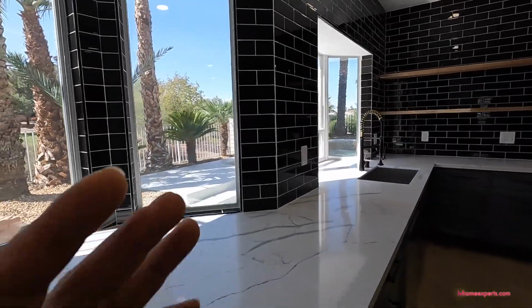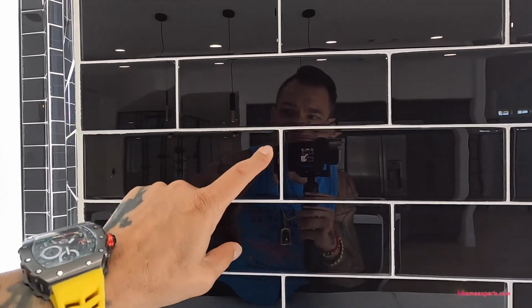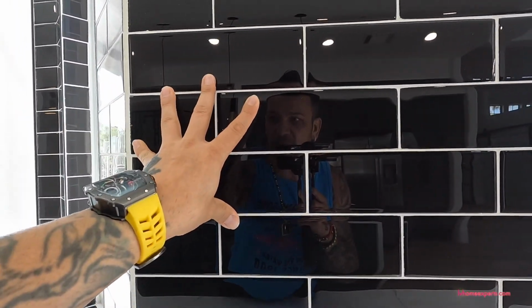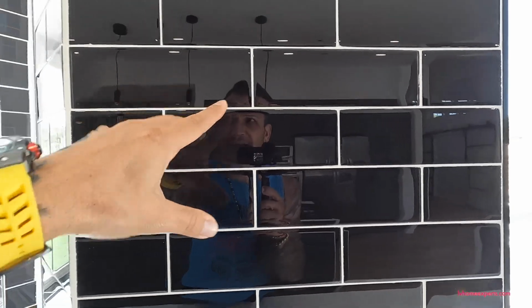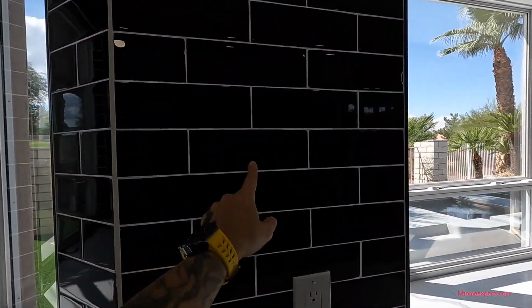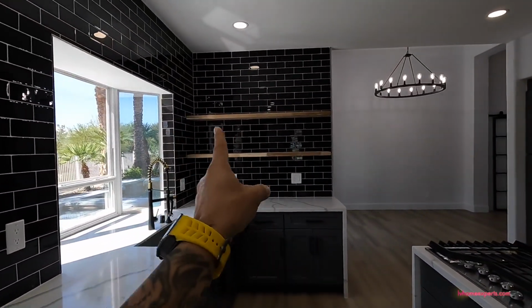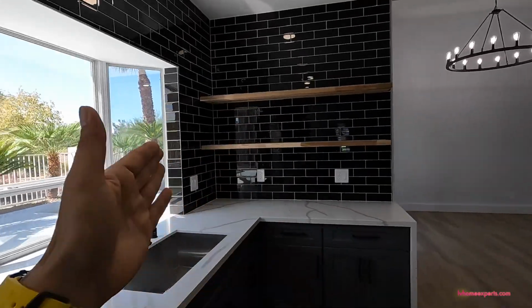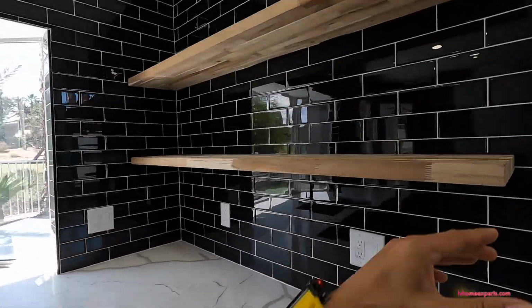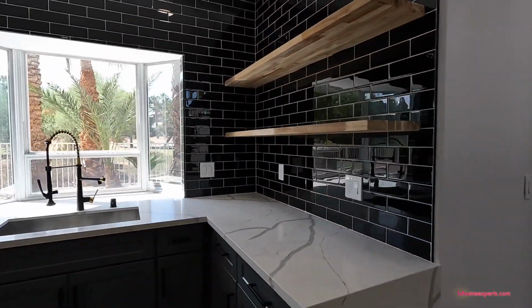Now, it states that this is a glass backsplash. However, I don't think these are glass. These are porcelain tile, which is really nice. And if you notice the color contrast with the white grout, awesome. And also, we have some nice butcher block shelving as well. This is really cool, kind of gives that modern flair to it.